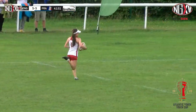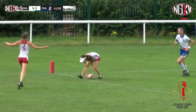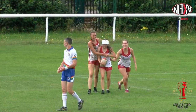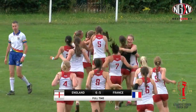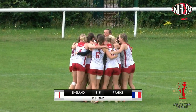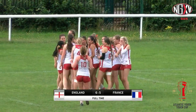Eloise, number 11. Oh my goodness! Oh, round the outside of the French defence. That's it! What a finish there from England. You cannot write this. That pace, I can't cope. Eloise. Oh my word, the pace around the outside. What a way to end it for England. Jubilant scenes. Oh my goodness.